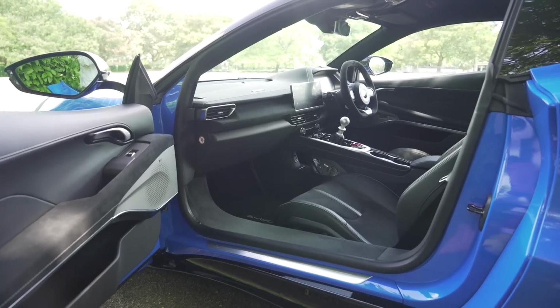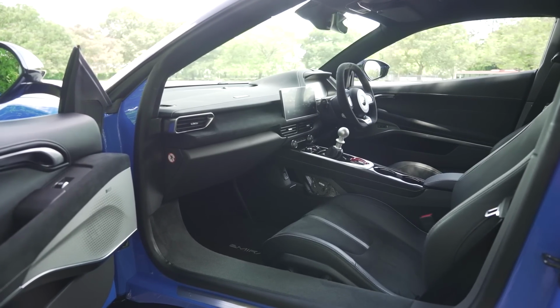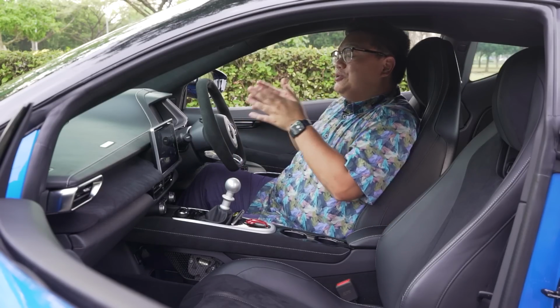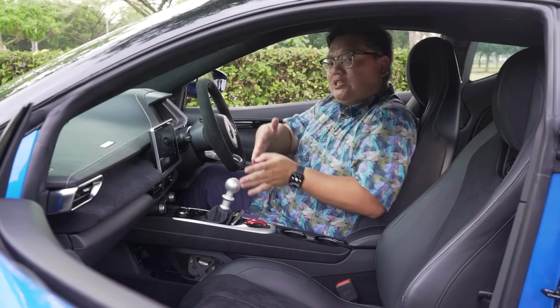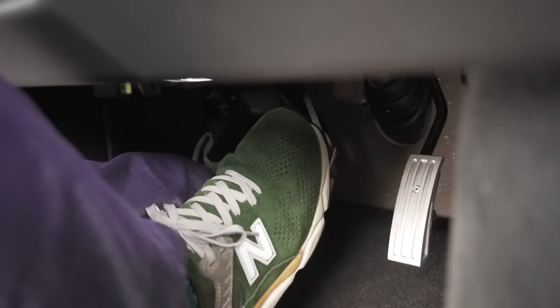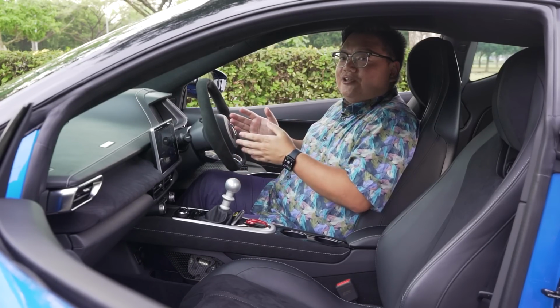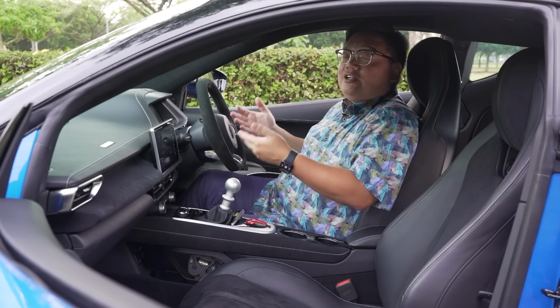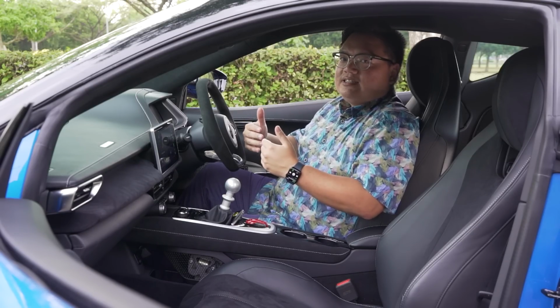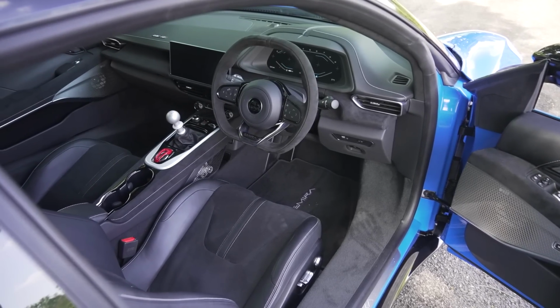But on the other hand, Lotus has also made this interior far more accessible, far more practical than before. For instance, you no longer feel like your body is being twisted as you drive along like in the Evora. The pedal box is far less offset, it's also a bit more spacious down there, so you do feel like you're almost driving a normal car, not a really compromising sports car.